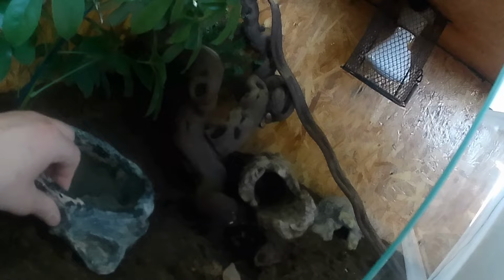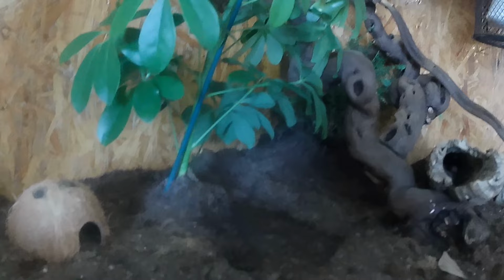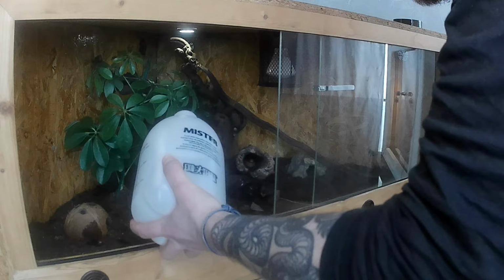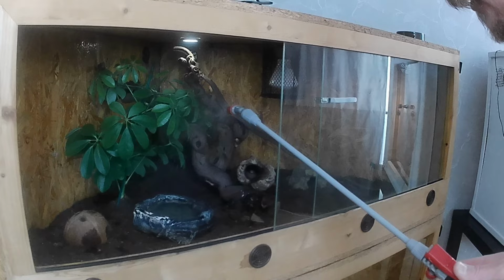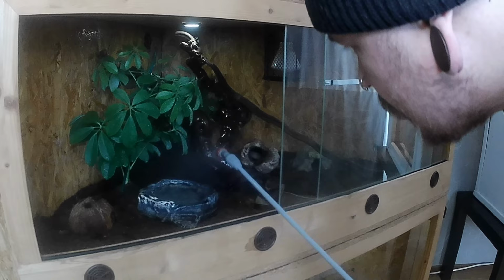Let's just get her water done and give her a little spray. Let's just give her some fresh water and I'm gonna give her a good spritz so none of her own skin accidentally gets stuck on her. Oh, yeah, she's a little bit angry.